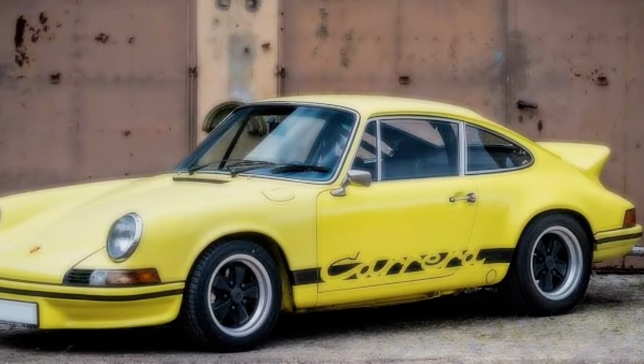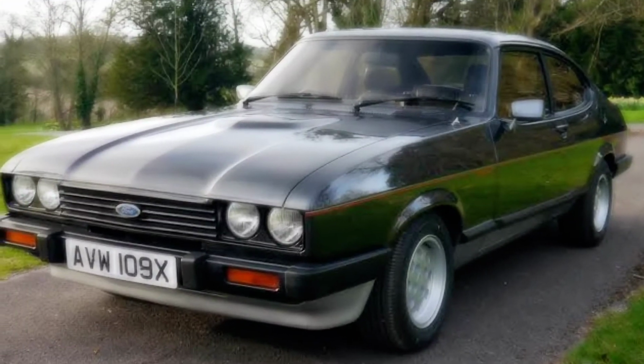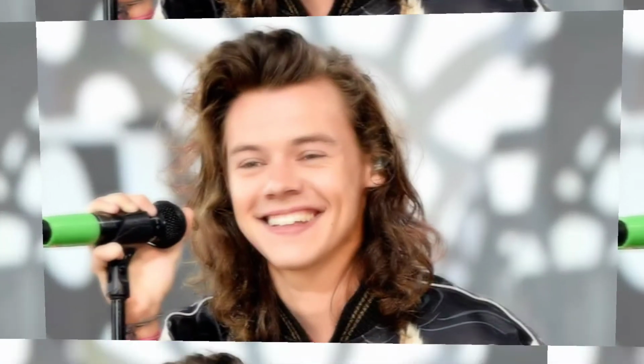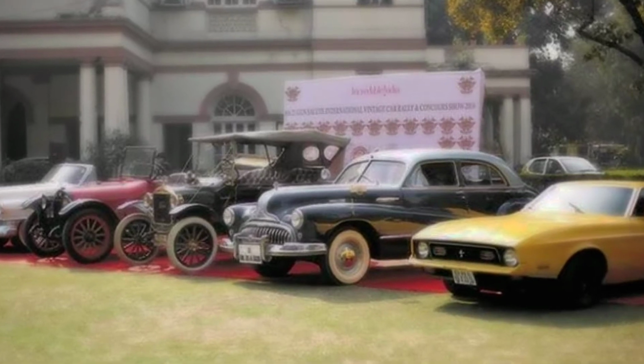Styles is also said to own, or have owned, an old-school Porsche 911, a vintage Alfa Romeo Spider, and his first automobile, a Ford Capri. We may expect to see petrol head Harry behind the wheel of many more exotic cars in years to come, based on his affinity for new and old cars.